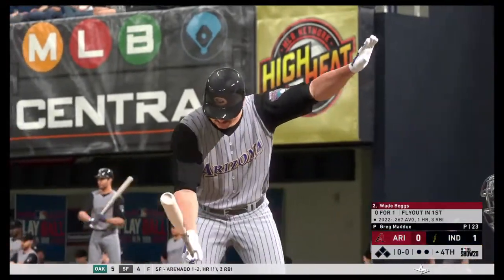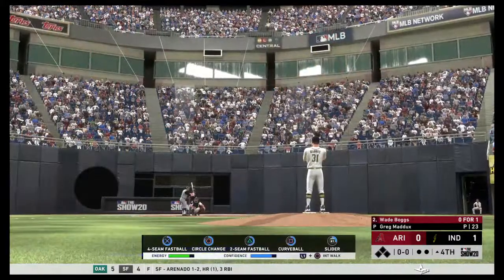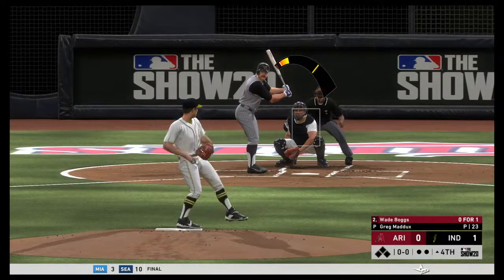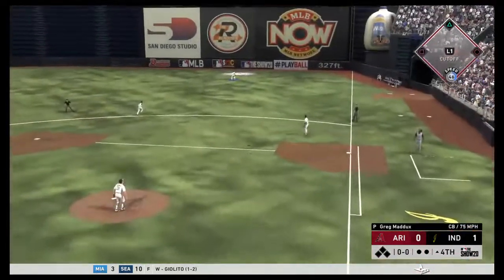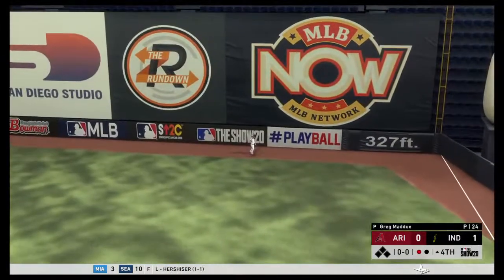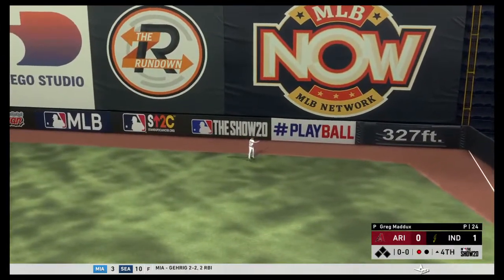Digging in for his second at-bat, Wade Boggs. He'll lead things off here in this one-run contest. First pitch coming. Here it is. High fly ball out to deep right field. Back goes Bruce to the track. On the warning track, he makes the catch.